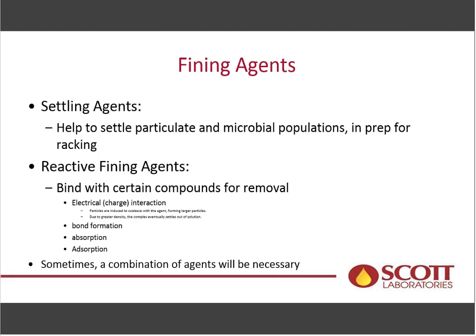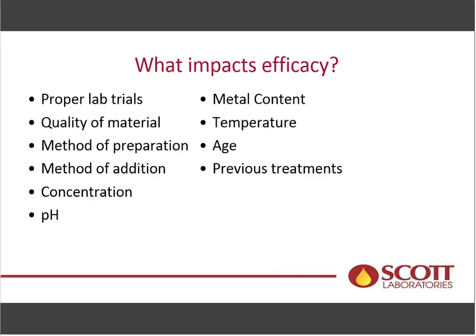So the other method we'll get into is additive. So you just add something to the wine and it doesn't require filtering and racking afterwards. We'll get into that a little bit later. And sometimes, depending on the defect, a combination of agents will be necessary to fully fix the problem.